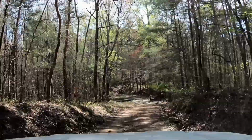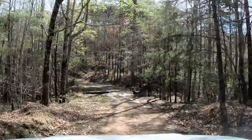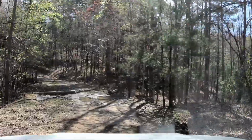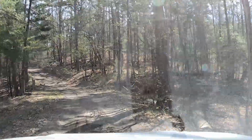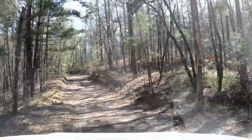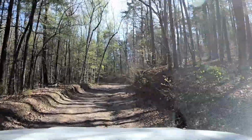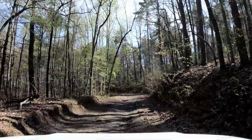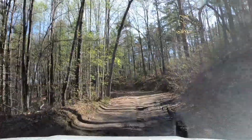If you're looking for cell coverage throughout Big Frog Loop or even much of the Georgia Traverse, you're going to be out of luck. This section in Tennessee is very, very remote, and there is little to no cell coverage throughout this section. So if you're out here by yourself, like I am, and you have a mechanical issue or you get stuck or something, you're not going to be able to call anybody unless you have another means of communication.